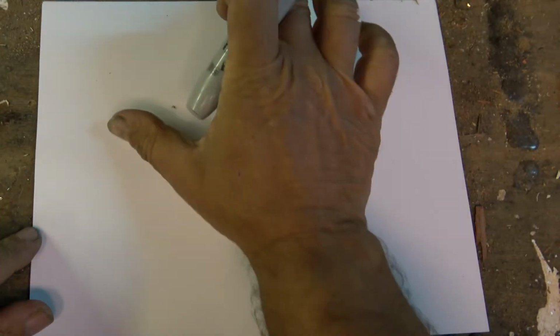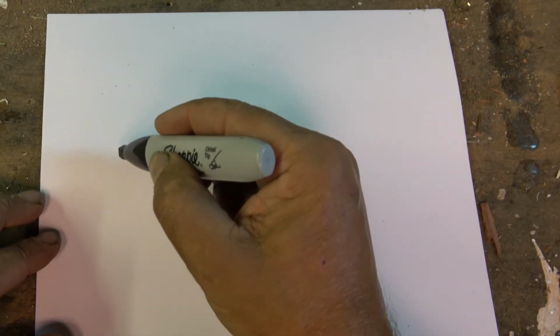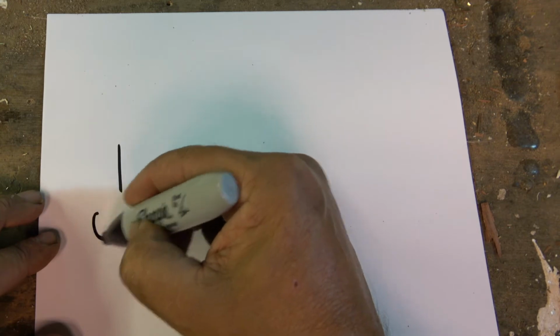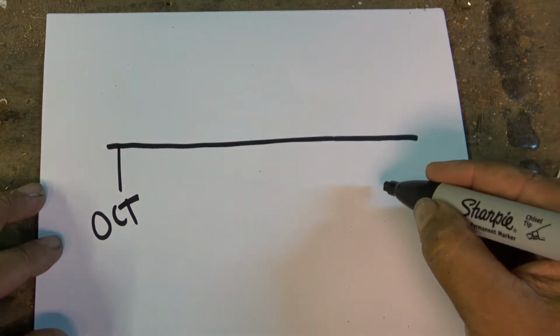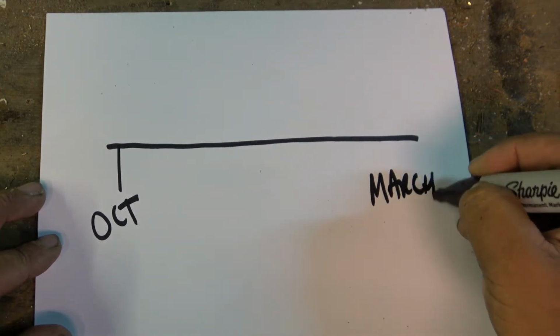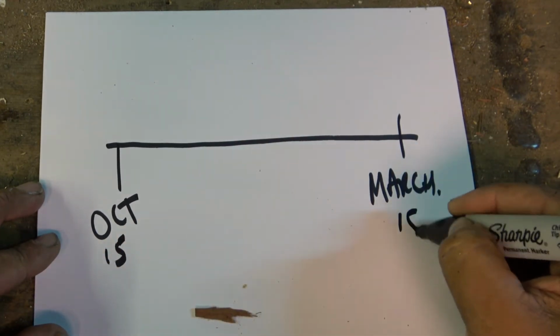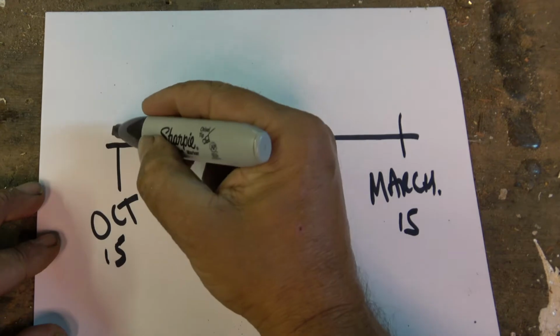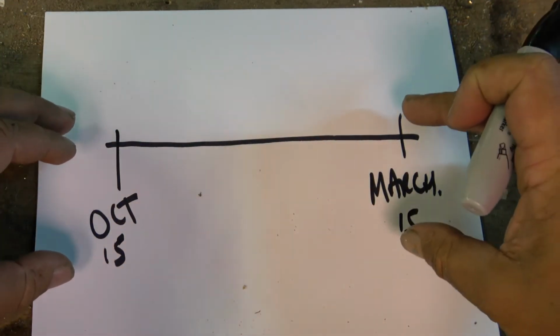So let's move on to our next little subject, and that is the duration that you're going to be heating your greenhouse for. Now, I'm going to do mid-October, OCT. We're going to go all the way through until mid-March. So this is mid, so we'll do 15 and 15. The reason I like these two dates is because there's still energy in the sunlight that we get in the daytime.